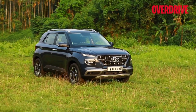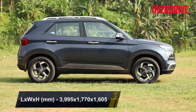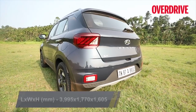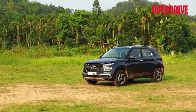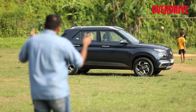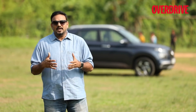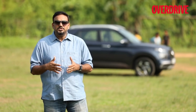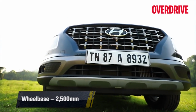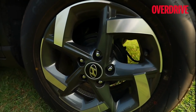The Venue is a sub 4 meter offering. It is about 10 mm longer than the i20, though about 50 mm shorter in its wheelbase. At 1605 mm, it's not all that taller than the i20 Active either. And yet it appears more like a scaled-down Creta than a jacked-up hatchback. And that is thanks to its upright stance, which comes courtesy of its steeply raked windshield, the grille. Then you also have the barbed wire detailing for the grille and for the bumpers, the chunky character lines, the flared wheel arches. They all add more brawn and bulk.